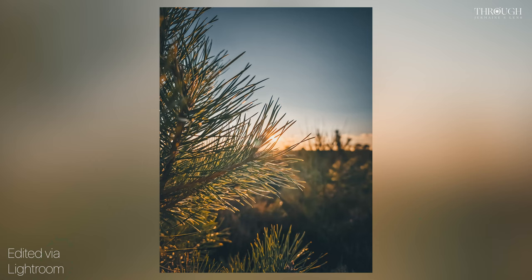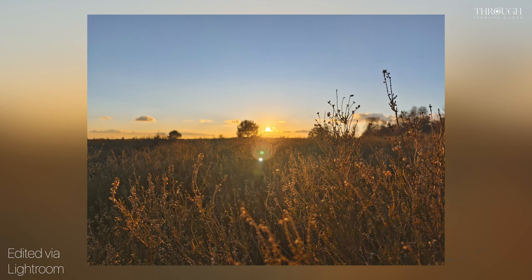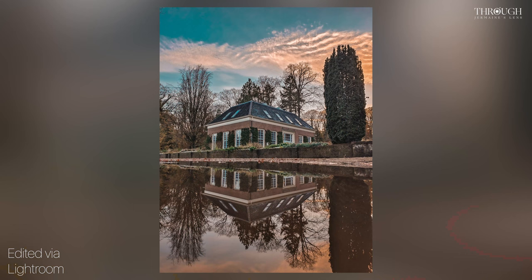So yeah, I think IQOO has done a really good job when it comes to the camera and the possibilities of the IQOO 12. We're going to test it out more in different situations and see how it performs there, but let me know what you think about the camera performance of the IQOO 12.